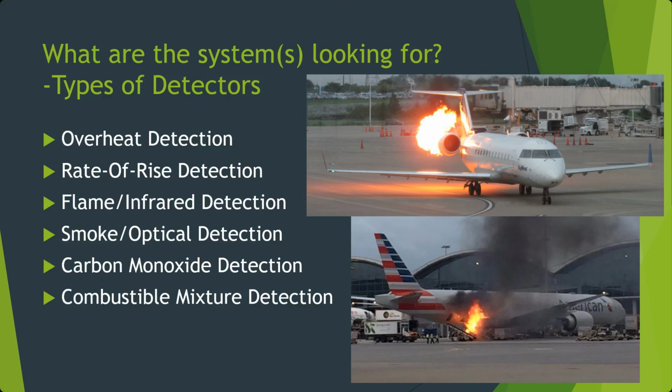Flame or infrared detection. Not super common on transport aircraft, more of a very common nowadays on helicopters. They monitor gearbox temperatures with infrared sensors and things like that. Smoke or optical detection, primarily in areas like cargo holds and lavatories.